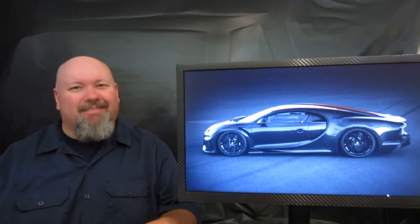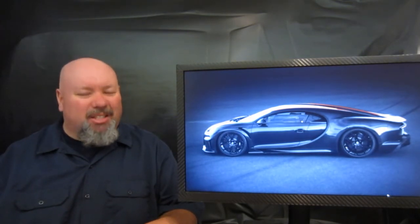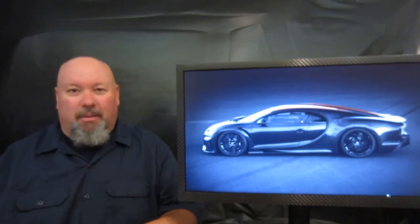And the reason for that is technically they're not building this car. So you can make the excuse that this vehicle isn't a production vehicle.